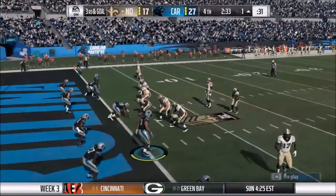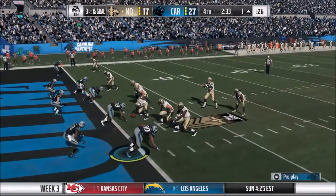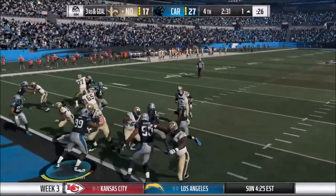Tight end to the right, boy. Tight end to the right. Move. 3 down. They'll try and run.